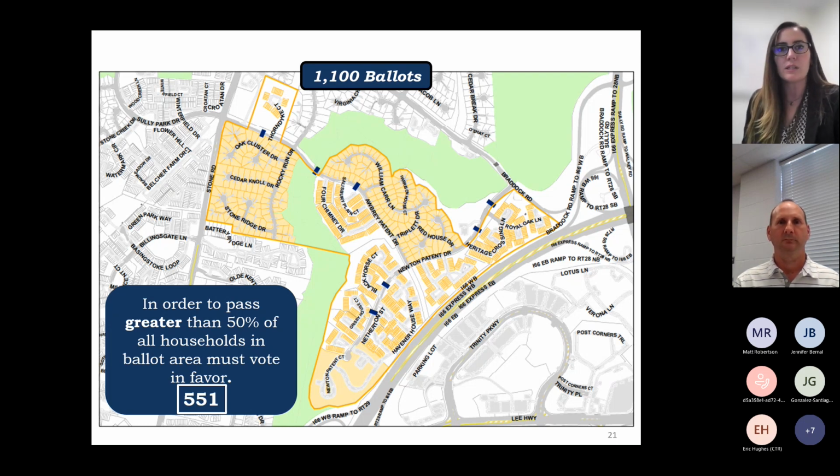Now, if you go door to door with ballots, we do recommend that you leave the ballot there if the person does not answer the door. That way we're distributing evenly, and so they all get their ballots around the same time frame.